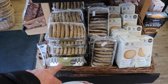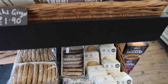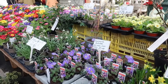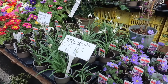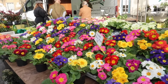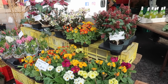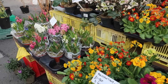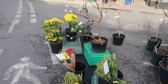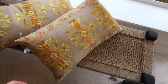We've got some of these oat flips back at the cottage. The Airbnb owner left them, so we'll try those later. For a look in this shop called East of Eden.